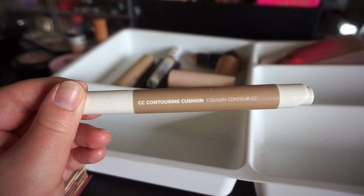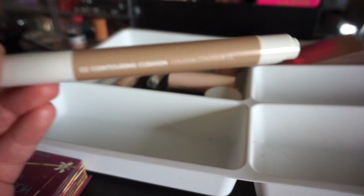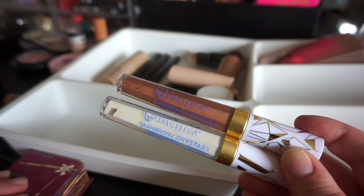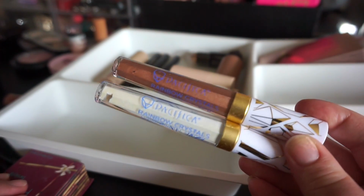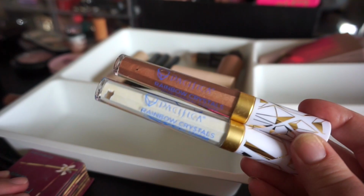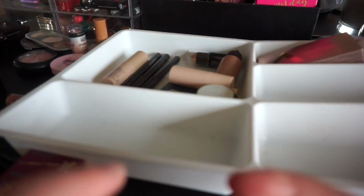Going to keep this Face Shop CC Contouring Cushion. This is one of my favorite liquid or cream contouring products because it's so easy. I hauled these. Oh, I have to sneeze because it's so dusty. I am going to also donate these Pacifica liquid highlights. I just hauled these recently and I didn't keep all of the shades. I put a couple of them into my big giveaway. I'm just not going to reach for them, so I don't want to keep them around.